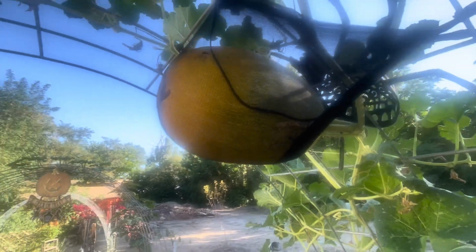And then our pumpkin that's turning nice and orange with this little spider protecting it. Or big spider, I should say. And this guy is still, everything's got lots of aphids and ants, but they're hanging in there.